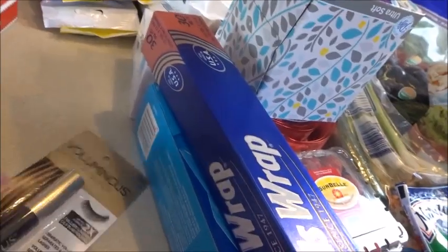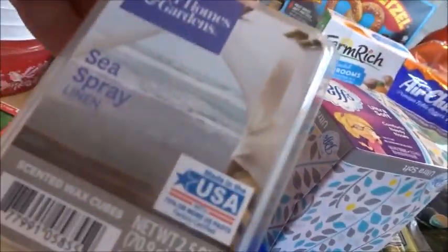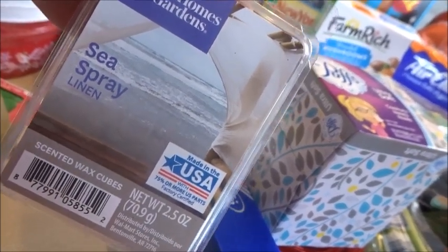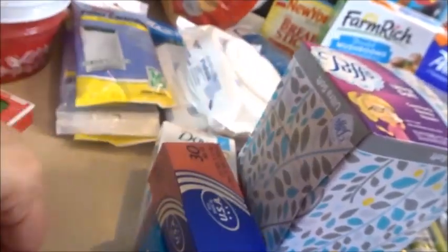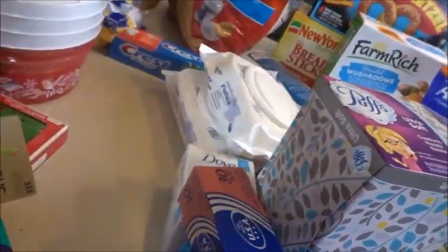We got some turtle food for our water turtle. I picked up some mascara for myself. I picked up some of the, what is it? The wax cubes. Losing my mind here. This is in the Sea Spray Linen scent. We picked up 3 cartridges for our turtle tank.